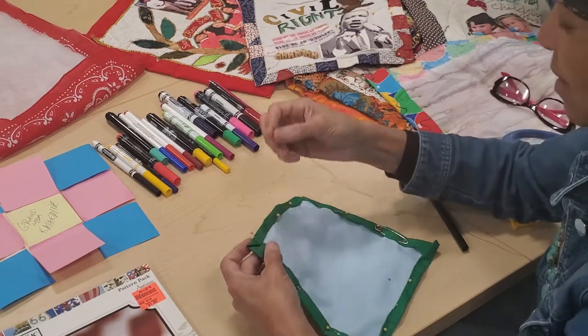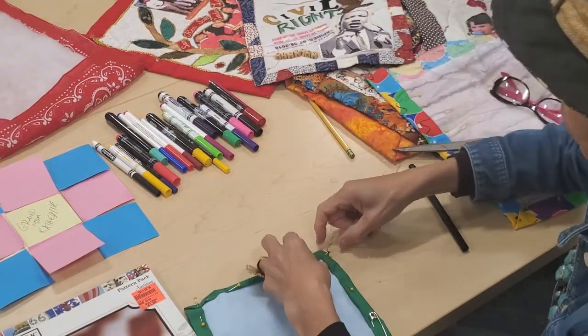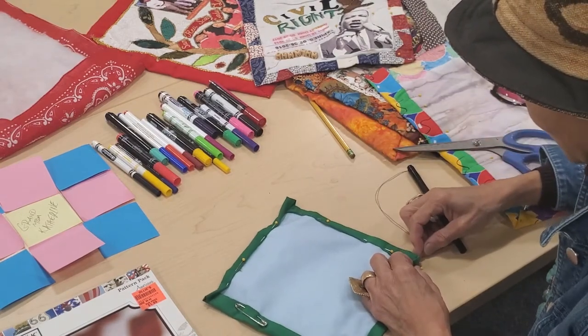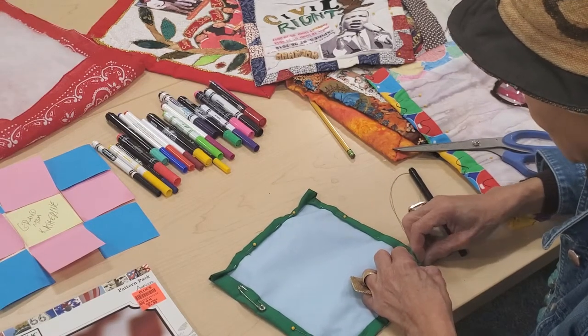And I like to hide the end of my thread. So I'm going to come up from the back side, and I'm just going to push my needle through.